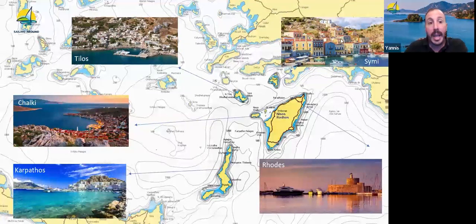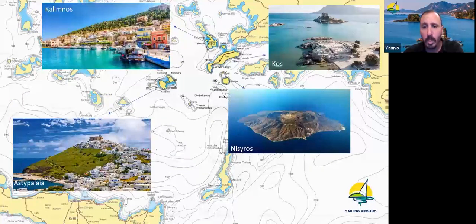One other very beautiful small island around the Rhodes area is Tilos, which is another fantastic hidden gem, which offers super anchorages and peace and calm when you want it, away from the very busy areas of the Dodecanese archipelagos. We move more to the north.